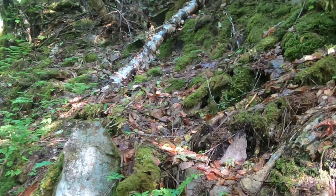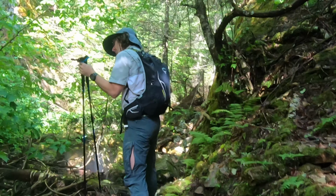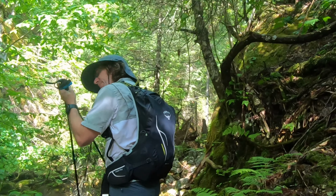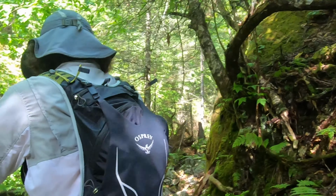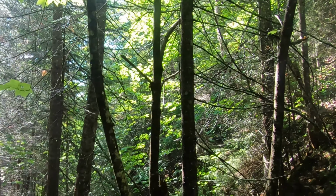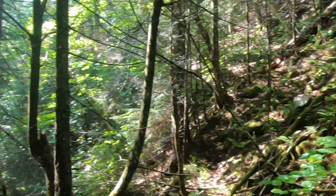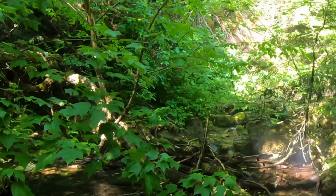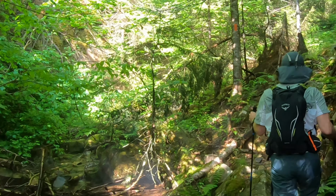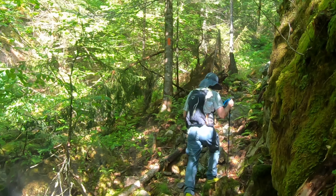And whew, everything is wet because it rained this morning and last night. Perhaps it's always wet anyway down here, I don't know, but yeah, if you look back, you can see the mist. Neat. And everything's slippery, so I'm going to use 2 hands.